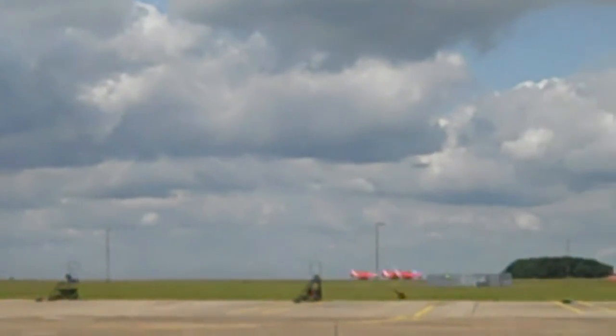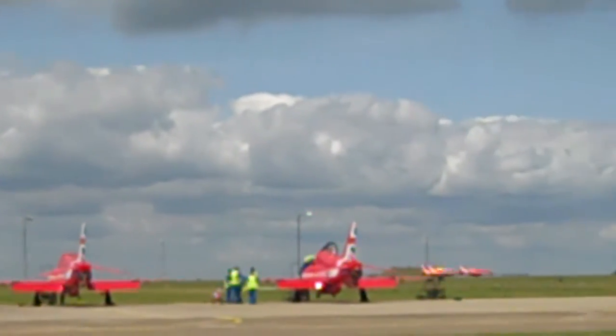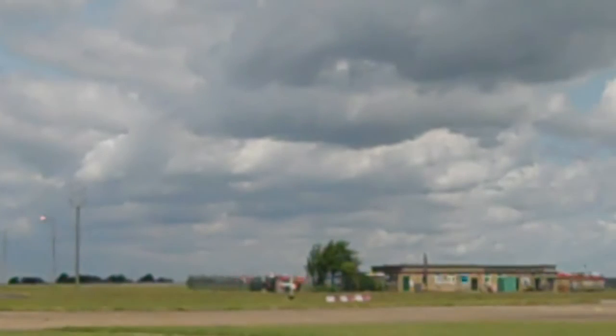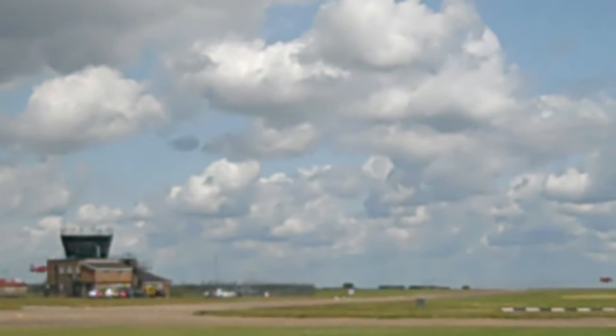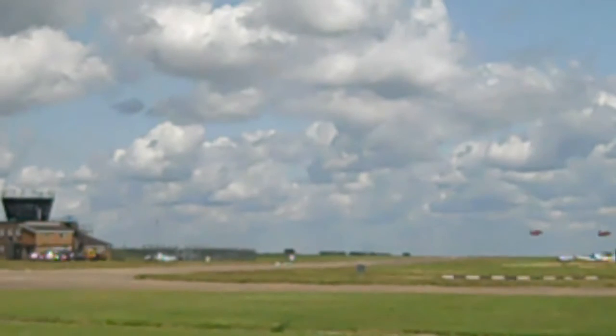So it's pretty incredible. Just the flying we do is something really special. You don't really get a chance to do the type of flying we do anywhere else. So that's really what I love, and also the contact with people outside the military as well. So going to places like Dunsfold and seeing the public is a fantastic experience. You don't really get as much of that on the front line doing other jets.